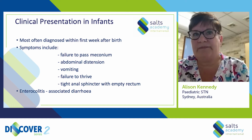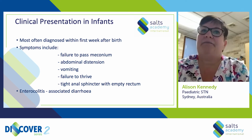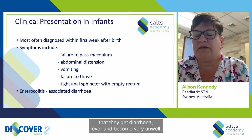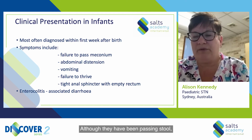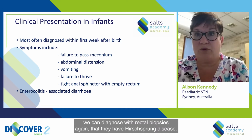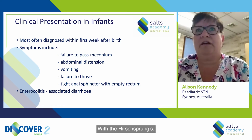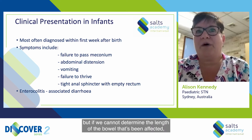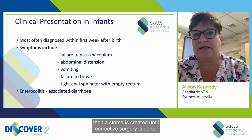of bowel is affected. They will often present when it's been a fairly late diagnosis, as in after the first couple of weeks of life, with an enterocolitis type illness, that they get diarrhea, fever, and they become very unwell. Although they have been passing stool, we can diagnose with rectal biopsies again that they have Hirschsprung's disease. With Hirschsprung's, not all of them require a fecal diverting stoma, but if we cannot determine the length of bowel that's been affected, then a stoma is created until corrective surgery is done.